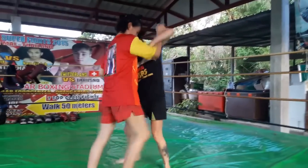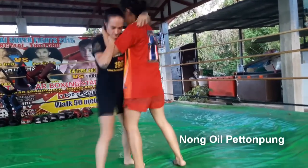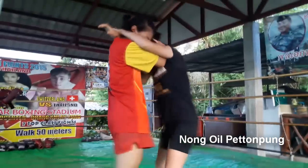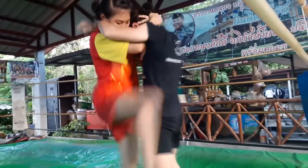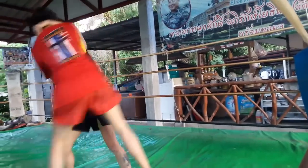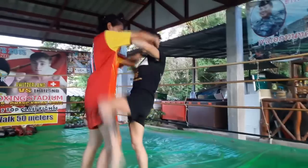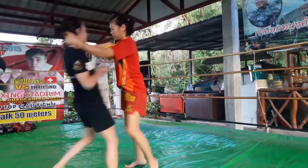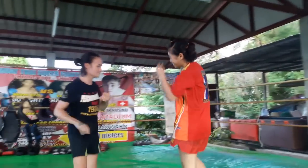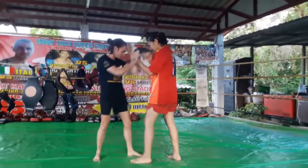And then here is Nong Oi, who you just saw watching from the side. She's a little bit bigger than Phetlilaa, but she's not, as far as I know, a clinch specialist. So she does know clinch, and she was working on the same things over and over again that seemed to be her style. But she was easier to turn than Phetlilaa. She doesn't keep her feet as wide.